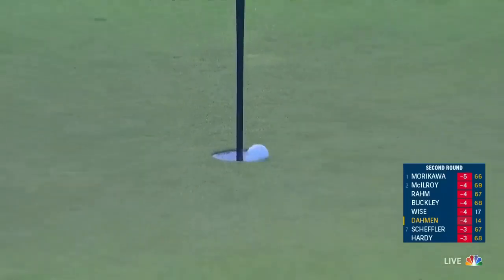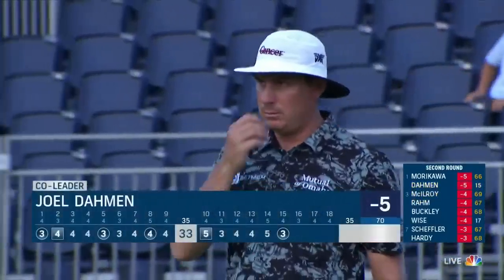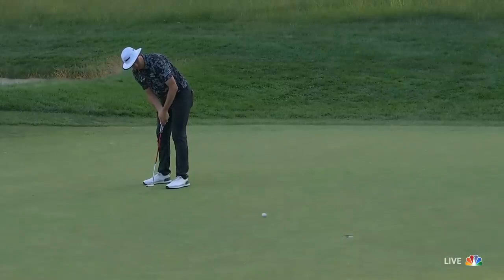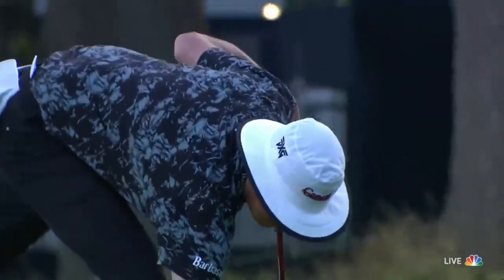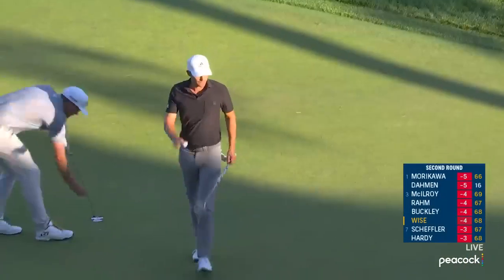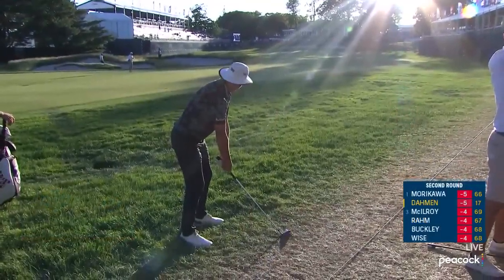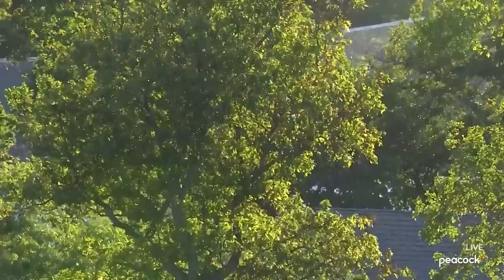Start of the day, -3. Just grabbed enough of the edge to swirl around. To Wise at 4 under par on 18. Some solid golf right there, Steve. So a much longer shot than a lot of guys. This is 4-iron. He's going to have to even hit this one really well. On a great line.